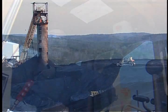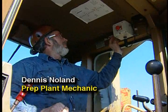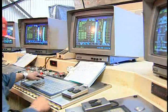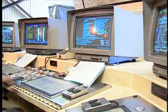This is a log-in, log-out switch. It's on all the dozers here. When you go on the clean coal, you flip it to clean coal. It's just a toggle switch. Then when you go back to raw coal, you flip it and you call the washer control room and tell them whichever pile you're going on to, and you flip this switch. It puts you on a computer.